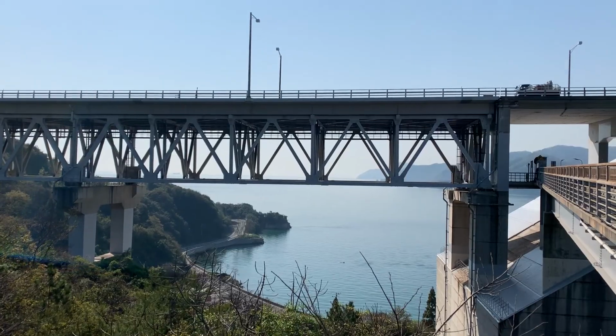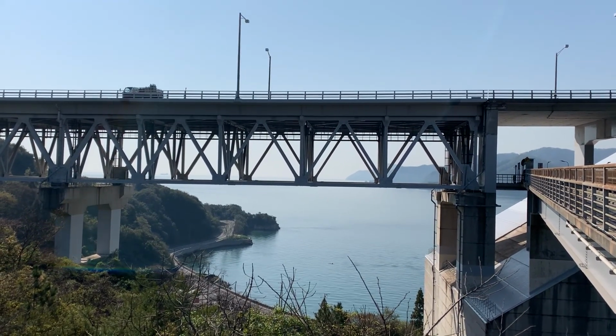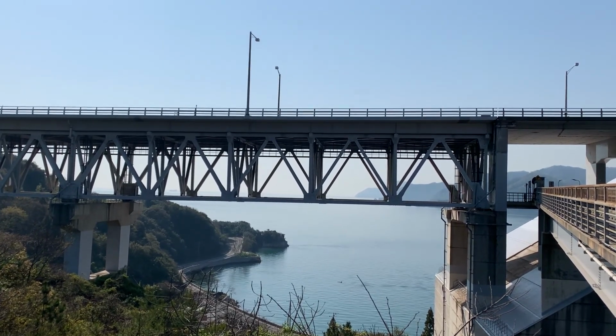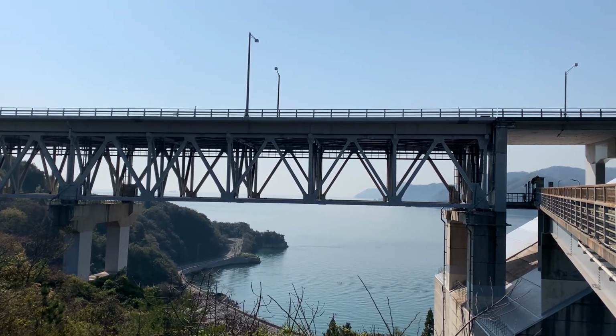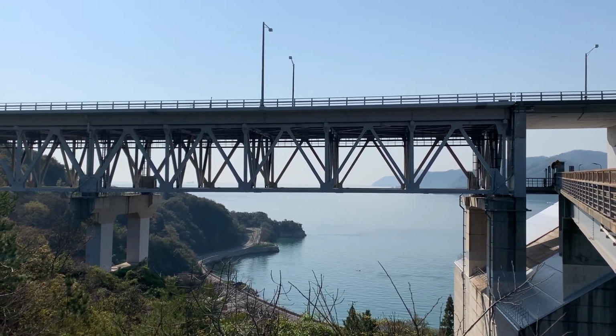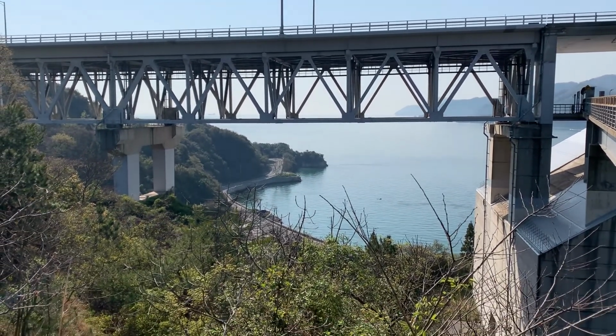Alright, so I made it to the first bridge. So I did the first island, and this bridge is actually pretty cool. I'm gonna show you. All right, so you can see that the upper deck is for cars, and the lower deck is for bicycles, pedestrians, scooters. Yeah, and see, the view is not too bad.